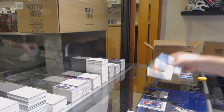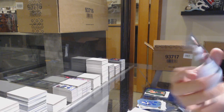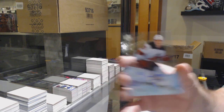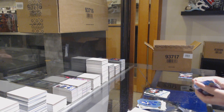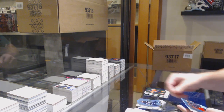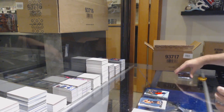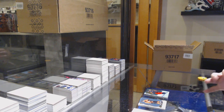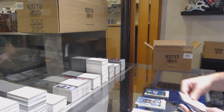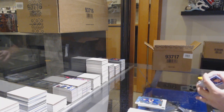We've got a Getzlaf for the Anaheim Ducks Emerald. And a $3.99 Jesper Boqvist for the Devils. I have not had a Shesterkin yet. We've got a green of Draisaitl for the Oilers. $12.99 Kevin Stenlund for the Blue Jackets. We got a Barzal for the Islanders, green. $2.49 for the Flyers, Philip Myers.